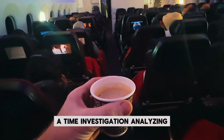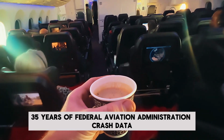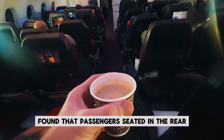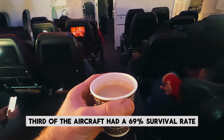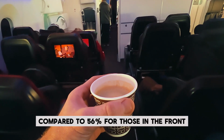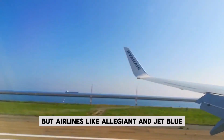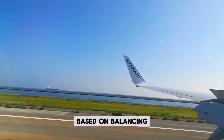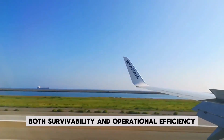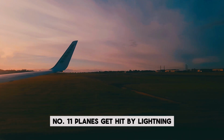A Time investigation analyzing 35 years of Federal Aviation Administration crash data found that passengers seated in the rear third of the aircraft had a 69% survival rate compared to 56% for those in the front. That doesn't guarantee safety, but airlines like Allegiant and JetBlue strategically assign exit rows based on balancing both survivability and operational efficiency.